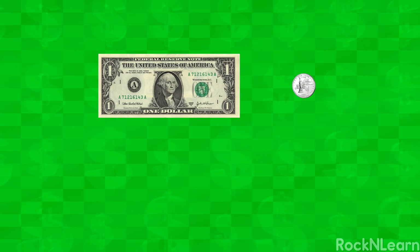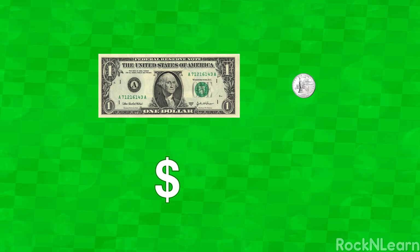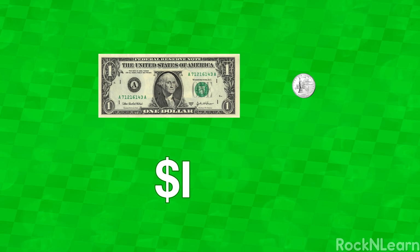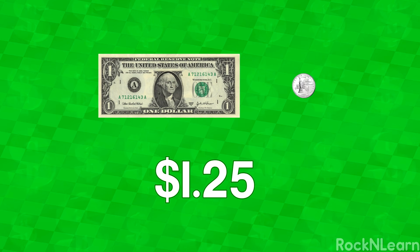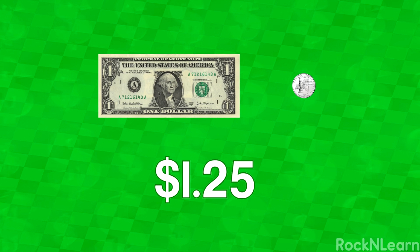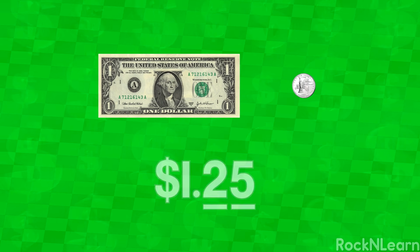Two, we can use a dollar sign and decimal. Write the dollar sign and put the number of dollars after it. Then put the decimal point with the number of cents after that. This is the way you see prices written most often. When we write money this way, we show the cents in 2 digits to the right of the decimal point, because they are 100ths of a dollar.